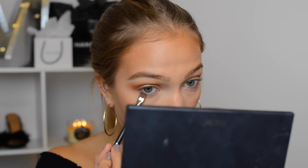Now I'm going to take Realgar on a flat definer brush and just pack this really closely to my lower lash line. I'm going to take burnt orange again and just smoke out my lower lash line a little bit. I also want to connect my lower lash line to what's going on top, so just making this all kind of blend together.